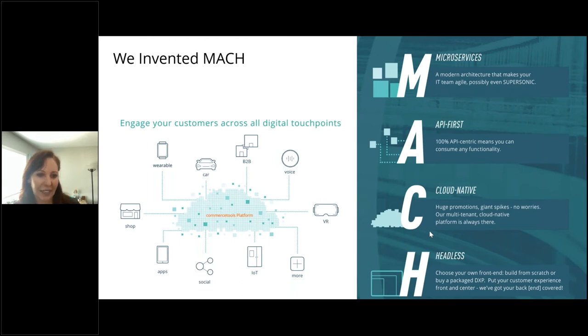As you continue your education into modern commerce and digital transformation, you'll hear of new approaches and new terms. One of the terms you might run across is MACH. So what is MACH and why is it important to you? MACH stands for an architectural approach to commerce. The M stands for microservices, A is for API first, C is for cloud native, and H is for headless.